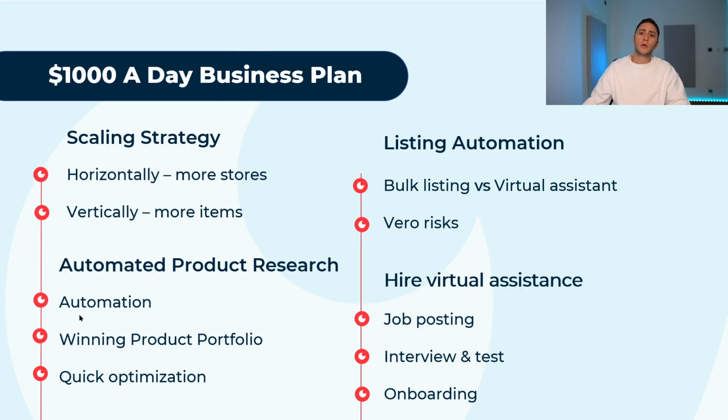The second thing is about automated product research. So now we need to work with a winning product portfolio.